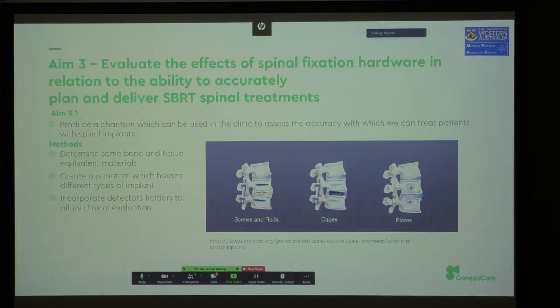So we want to work out if these new Monte Carlo algorithms can calculate this accurately and if they can provide us reliable data. And if not, what are some kind of planning techniques that we can introduce to mitigate the risks of severe reactions to the spinal cord by treating these high doses. We wanted to see if we can still maintain these aggressive treatments that provide substantial long-term pain relief for patients, especially post-surgery with these things in their back where they don't want to be having repeat surgeries.